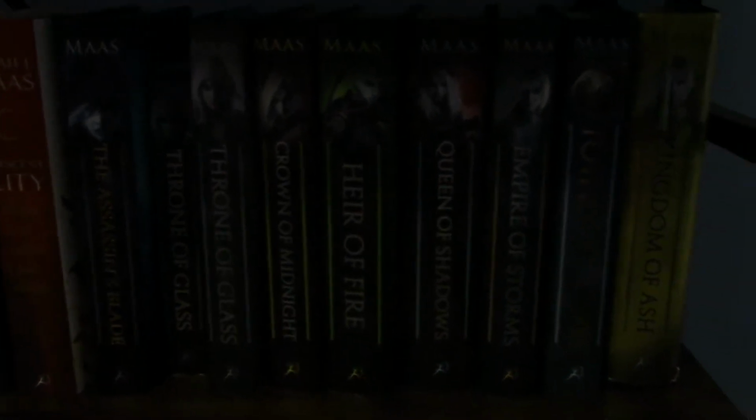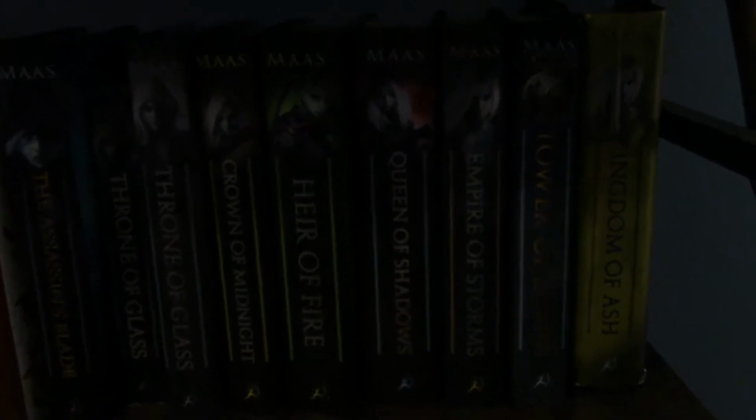This one is Throne of Glass books, so Assassin's Blade, Throne of Glass, Crown of Midnight, Heir of Fire, Queen of Shadows, Empire of Storms, Tower of Dawn, and Kingdom of Ash, Crescent City, House of Earth and Blood, and then A Court of Thorns and Roses and A Court of Mist and Fury. Okay, so now on to the second bookcase.